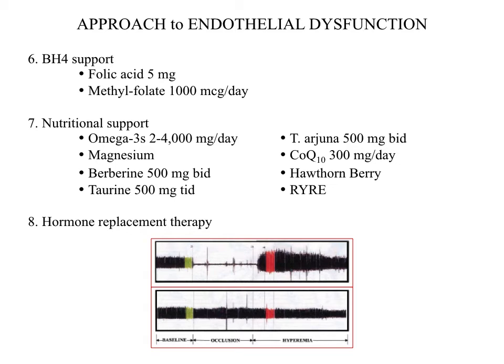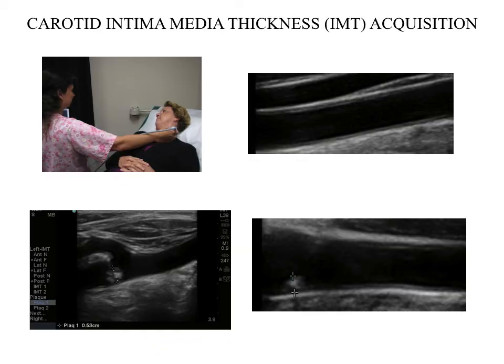Nutritional support studies show that omega-3s, Terminalia arjuna, which we'll talk about in the bonus coverage section, magnesium, coenzyme Q, berberine, hawthorn, taurine, and red yeast rice have all been shown to improve endothelial tone. Hormone replacement therapy at physiologic levels, estradiol in women, testosterone in men, will improve endothelial tone. Supraphysiologic levels, though, are maladaptive, but physiologic hormone replacement therapy does improve endothelial tone.